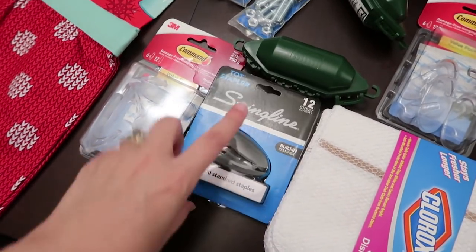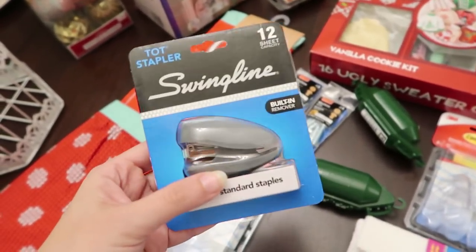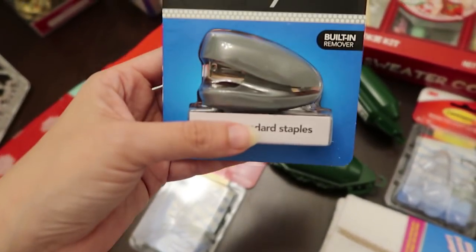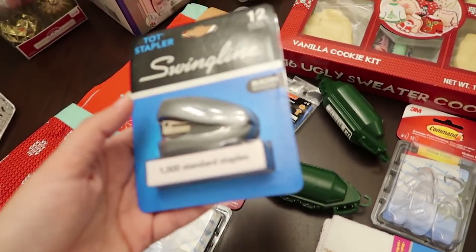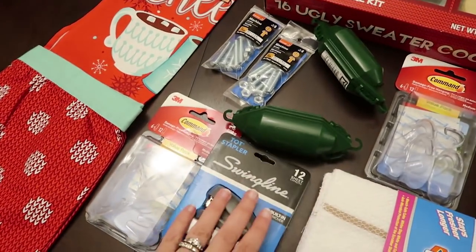And then I just grabbed a little gray stapler. We always are needing a stapler at the last minute. Kyle and I both have a bigger size in our offices, but oftentimes on the way to school, when we're running out the door, we have a little catch-all drawer where we keep some writing pins, some tape, safety pins, little odds and ends like that you just need every once in a while. So I just got this to throw in there for those type of occasions.